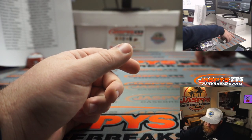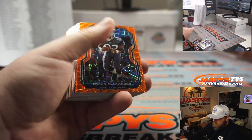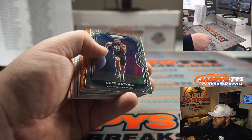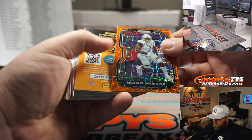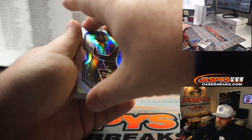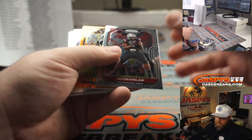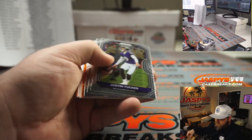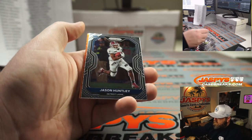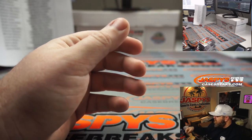And last box. Sean Alexander for the Seahawks, James Reyes. Quez Watkins for the Eagles, Tony. Michael Warren for the Eagles and Tony. Trayvon Diggs, rookie silver for the Cowboys, Ryan Redmond. Javon Kinlaw for the 49ers, Joseph Rayner. T.J. Watt for the Steelers, Michael Gallucci. Jamycal Hasty for the 49ers, Joseph Rayner. Jason Huntley for the Lions. And Darius Slayton for the Giants. And Brian Crouch finishes it off for us.